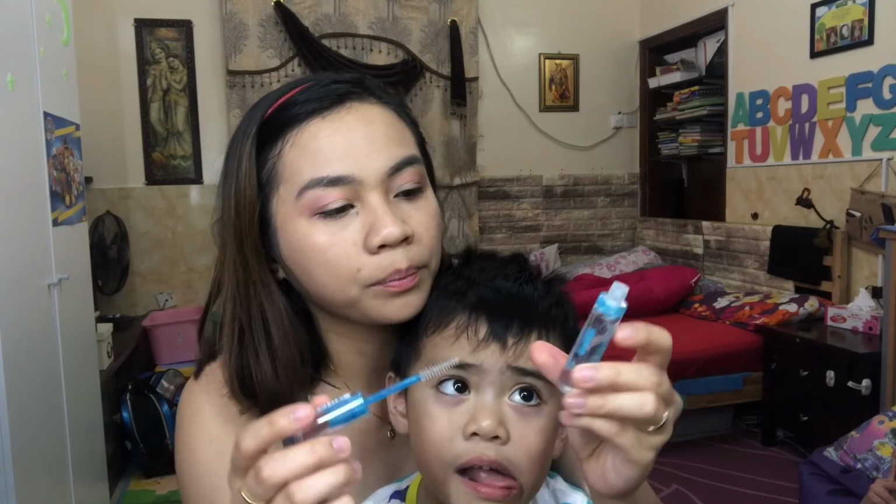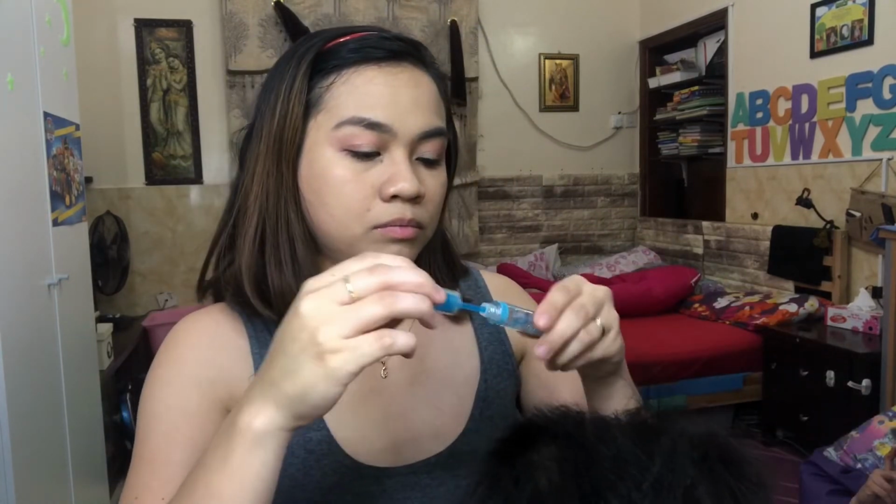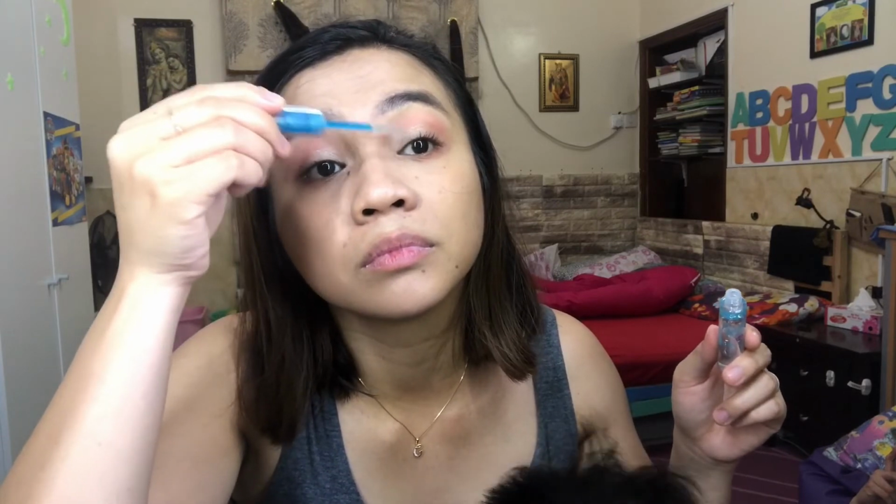So, let's use this one for the eyes. This one's from Essence again. Mura lang kasi sa Essence. Walang pambili. 10 dirham lang to, mga besh. Nahulog na.